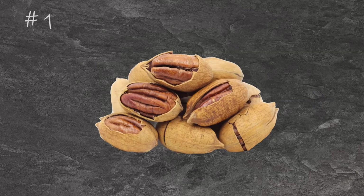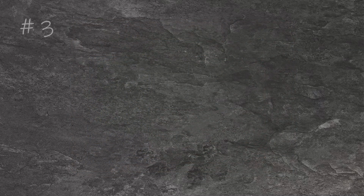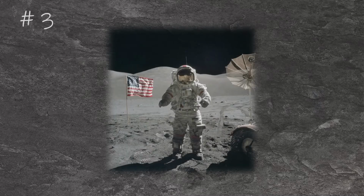They taste more or less like walnuts, but have more minerals and less vitamins than their brothers. The pecan tree is also the official state tree of Texas in the United States. Pecans have many nutrients, which we'll look at closer in a second. That's why they were the only fresh food that the astronauts of the Apollo mission took with them. So technically, pecans have already been in space and on the moon.